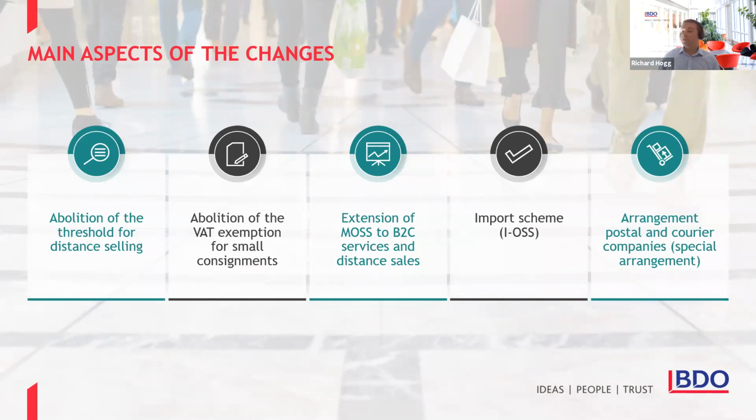And then finally, there's special arrangements for postal and courier companies. And this is in place to help ease the collection of VAT, and it's linked to the Import One-Stop Shop. So as you'll see from this one slide, there are 5 changes, and it's quite wide-ranging reforms coming in. So there's lots of potential application for UK businesses.